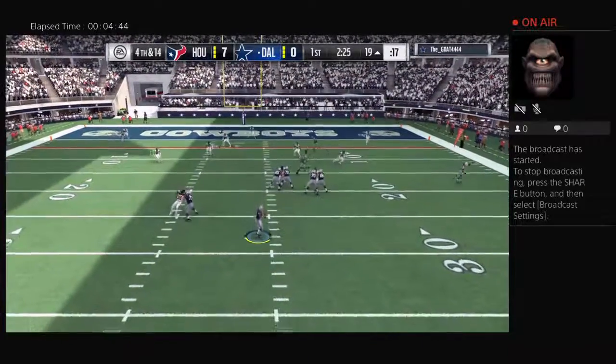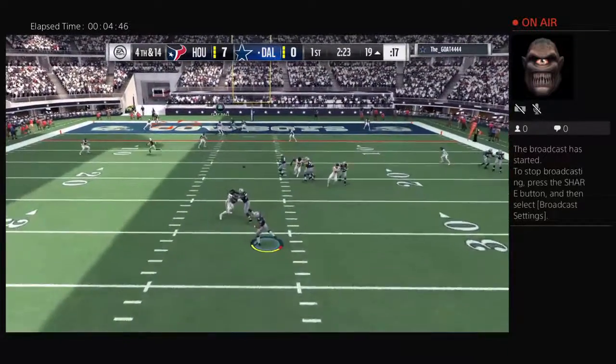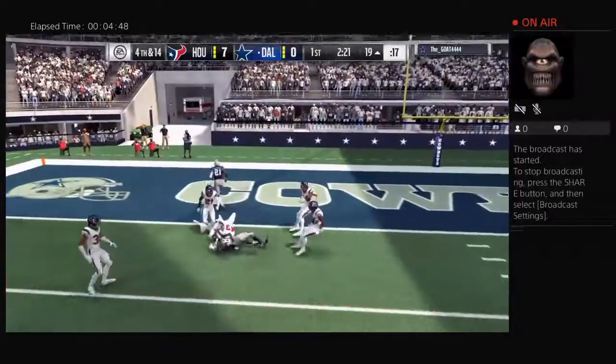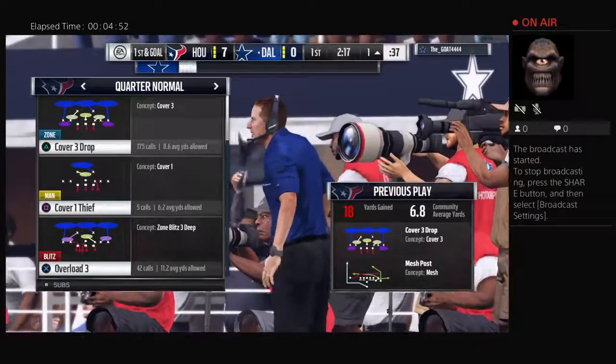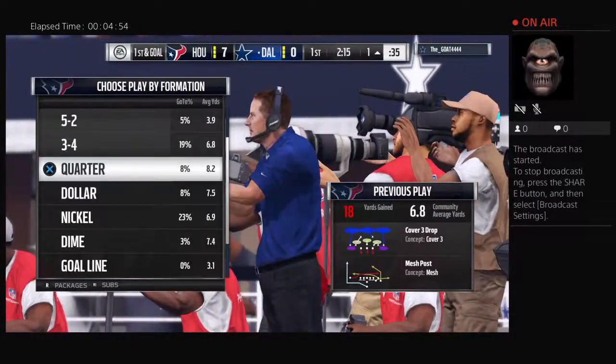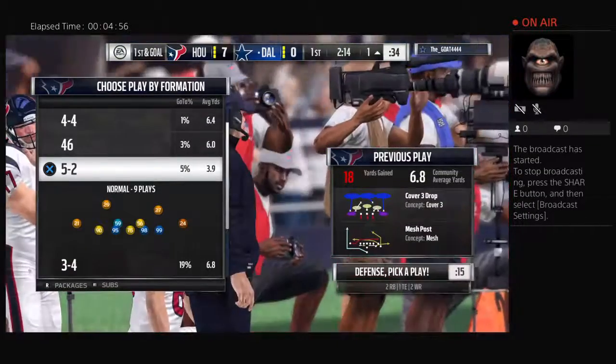4th down, Prescott. Got a man, it's complete. Williams. It'll be a gain of 18 on the play. And the decision to go for it pays off. They've got a first and goal.